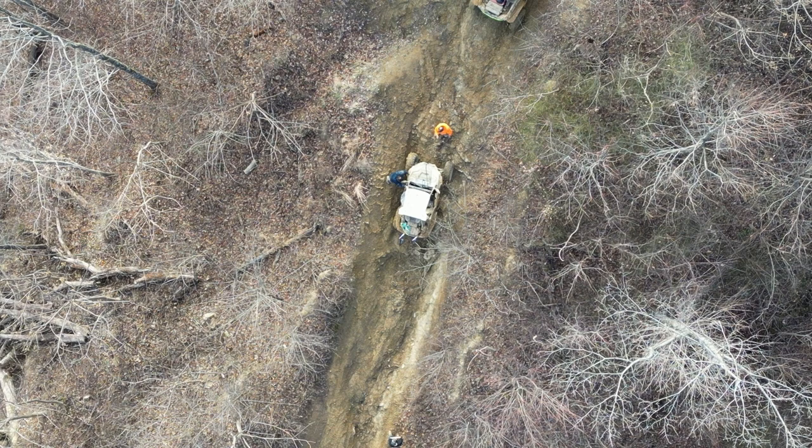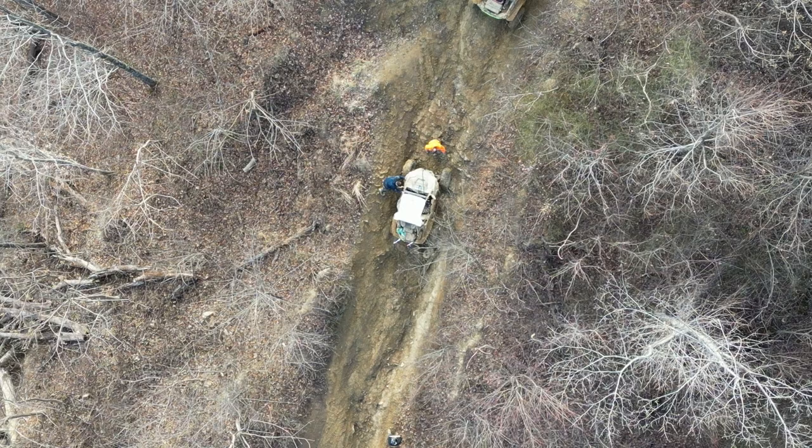Come up over a little lip and your right side, your passenger side is going to drop down about a foot.